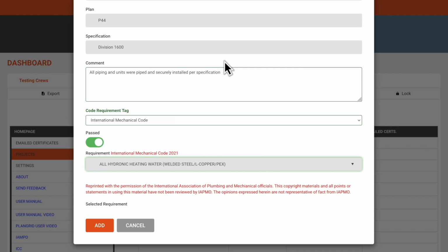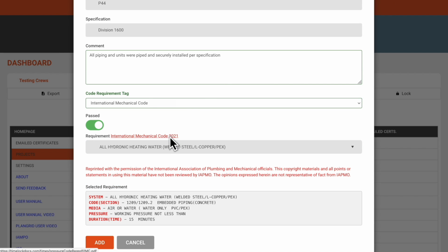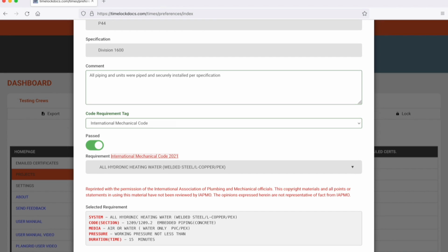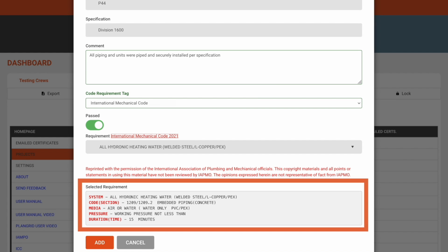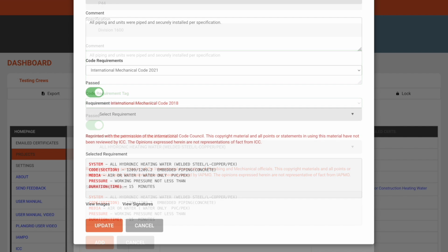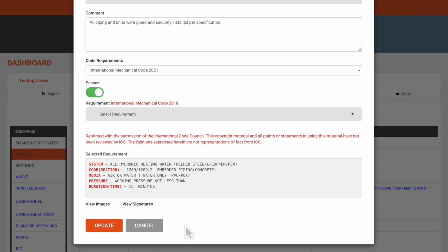Click the Page Code link to open the relevant new section of the codebook in a new tab. Once you've chosen the service type and the code you need, and selected it, it will be instantly inserted into the document. Once inspections have been modified in the field using the app, you can see photos and signatures in the dashboard.